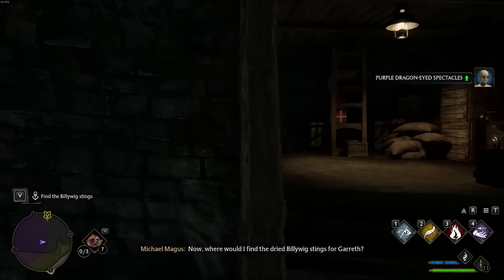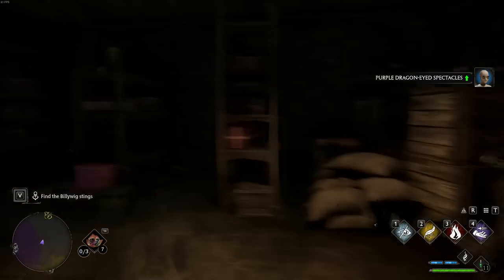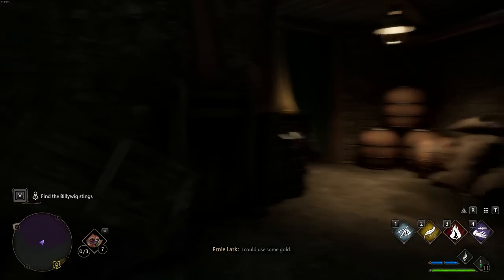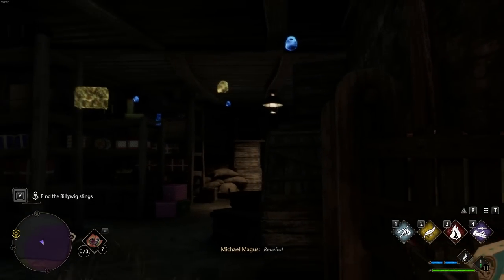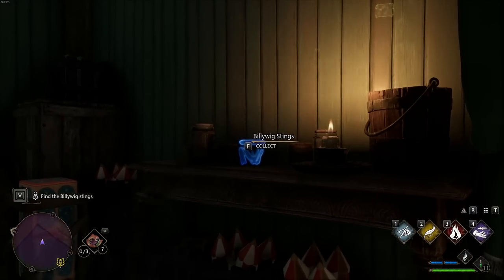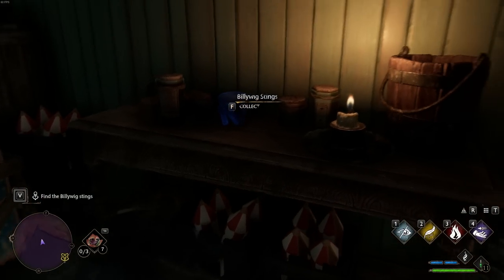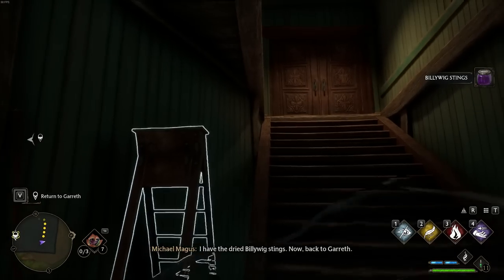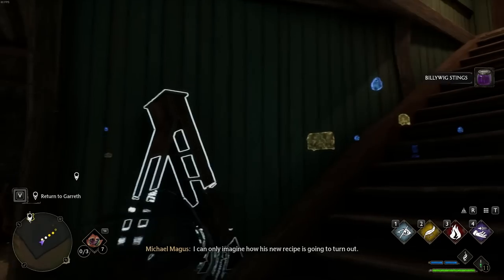Purple dragon-eyed spectacle. Where would I find the dried billywig stings for Gareth? Well, probably just in their inventory like this. This is just their extra room here, right? We could do a Revelio. It might let us in on some of the inner workings of this place. Oh, there it is right there. I'm glad I did that. I don't think I would have noticed that otherwise. What does that look like by default? I have the dried billywig stings.